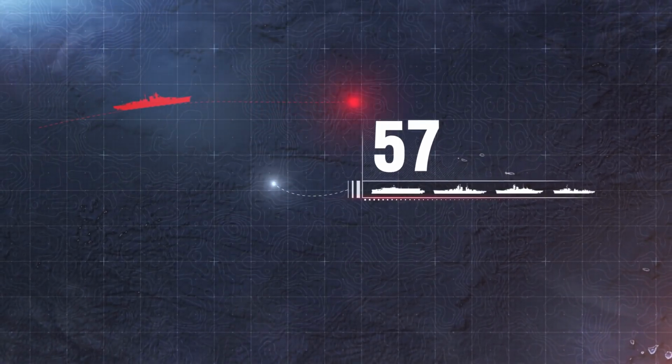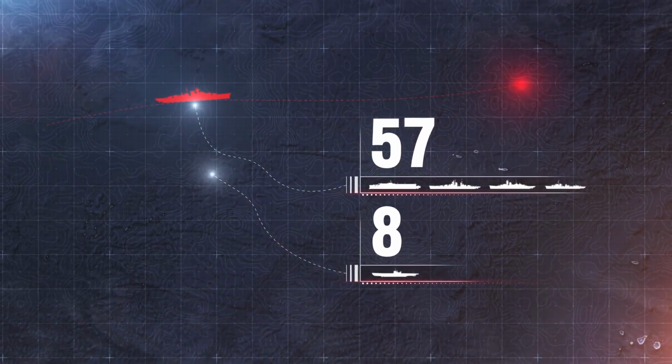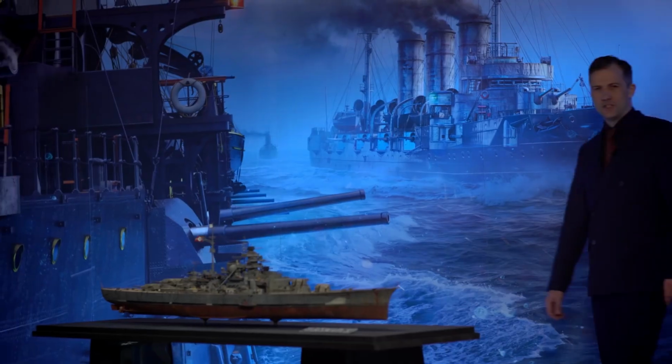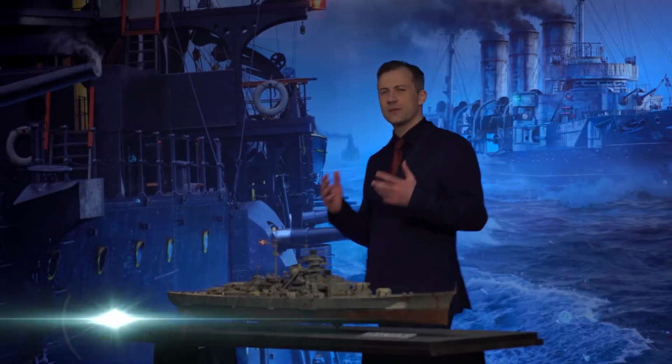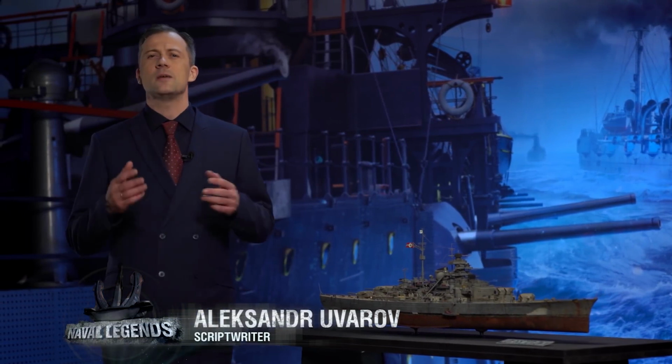57 surface ships and 8 submarines of the Royal Navy directly participated in the operation against Bismarck. Battleship Bismarck's 9-day voyage became known as one of the most dramatic episodes of naval combat during World War II. It brought both the greatest victory and one of the most significant defeats of Germany's surface fleet.